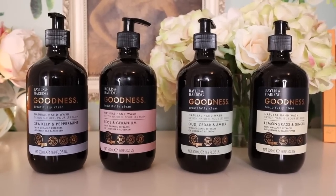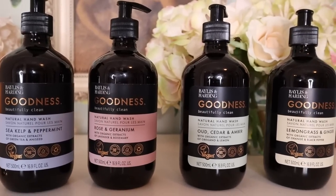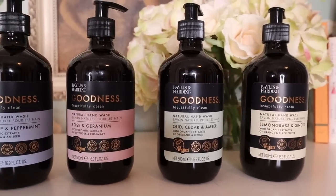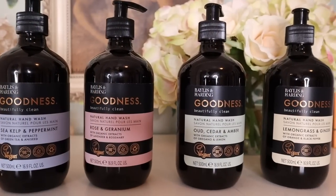This is Baylis Harding's Goodness Natural Hand Wash line. Each carefully blended plant-based formula is vegan, and they retail at only $5.99, so it's very affordable. They have 4 different scent options: rose and geranium, oud, cedar, and amber, lemongrass and ginger, and sea kelp and peppermint. What I like about them is that the bottles are beautiful and they're very substantial. This is 16.9 fluid ounces, or 500 milliliters. They're also in 100% recyclable bottles.